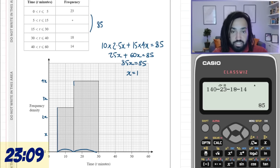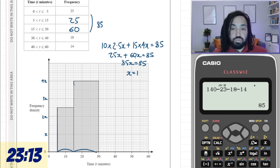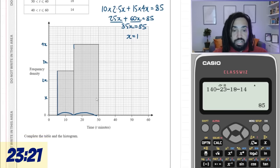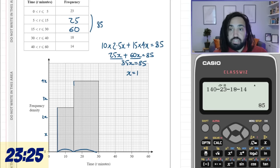Great. So that means that that's 25 and that's 60, because those were the two values, 25x and 60x. So we need to complete the table and the histogram. We've done the table, now we just need to complete the histogram by drawing.